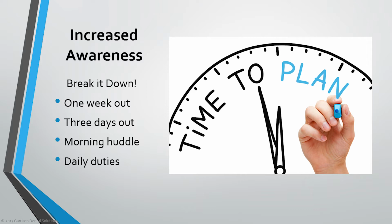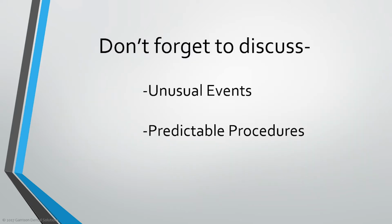And as far as daily duties, that is just something that, look at the schedule. If there's something out of the ordinary, or somebody calls off sick, or there's weather concerns, you want to make sure you address anything that changes for those daily duties. We all know that there are unusual events and predictable procedures. Unusual events are like behavior issues. If you have a child in the chair, you can't predict if they're going to misbehave or not. Equipment failure, occasionally something might break, you can't predict that. And then dental emergencies, somebody comes in who accidentally broke number 8 off playing basketball or whatever.